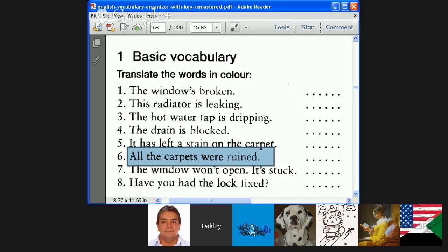Okay, fixing things and repairing things at home. You strip the paint. You strip the carpet. When you remove something in a permanent way, you strip it. You can also use strip for removing your clothes. If you strip, you take off all your clothes and you're naked. So you strip something, you remove the outside. You can strip your wallpaper, strip your paint.